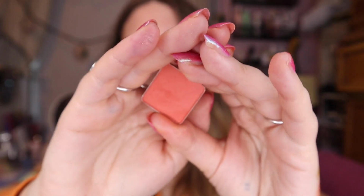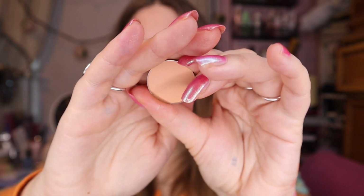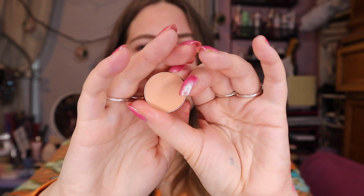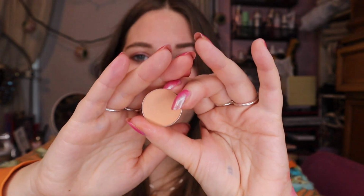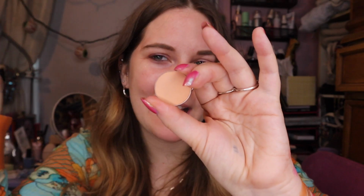We have Tutu from Menagerie, Pink Lemonade from Luxie, Sweet Cream from Luxie. This one is more of a transition color for me than the Magic palette one is, but I don't have an exact match for the Magic palette because that's not a shade that has any use for me. So this is a shade that actually does.